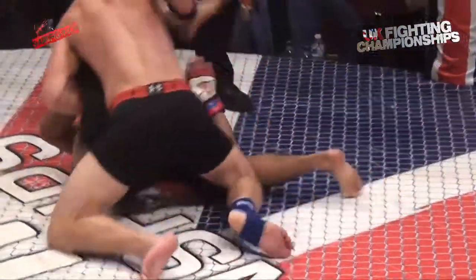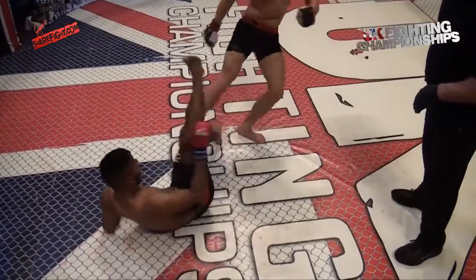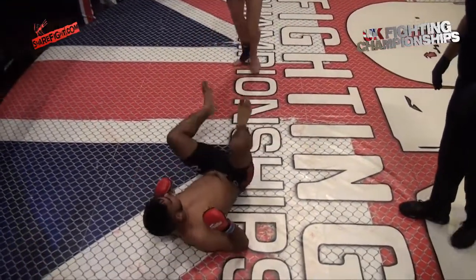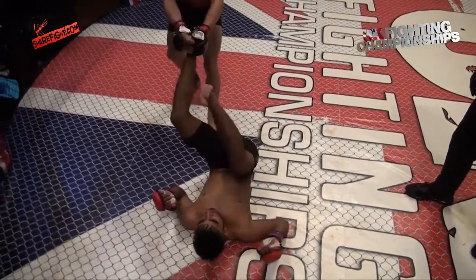Looking for a leg now, potentially. Triangle. Oh. And up the... Good work. Young back up to the feet, before he backed off and let Abdul Choudhury back up to his feet. Doesn't want to do that again, I think, yeah, no. Might still be a little bit hazy behind the eyes.